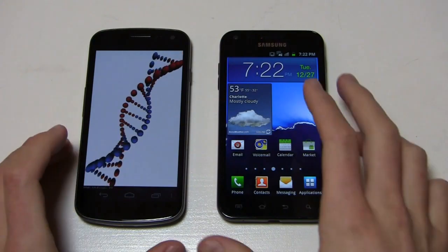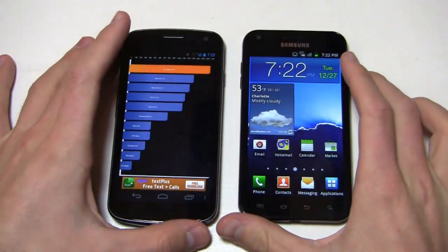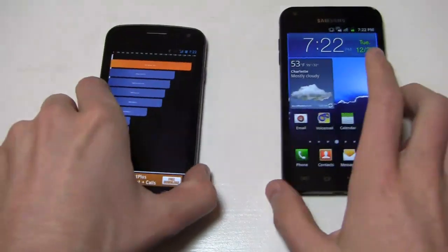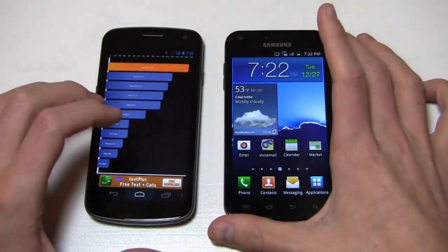They've really optimized it with TouchWiz 4.0 as well. Also, I'll say call quality is pretty decent on both of these. Earpiece is nice and loud, 1,671 over here in the Galaxy Nexus. So 1,671 over here, and then I think 3,659 over here.